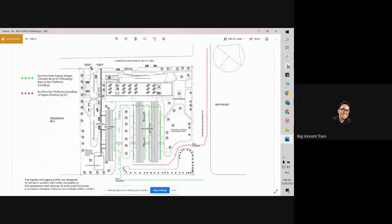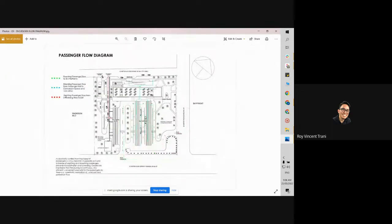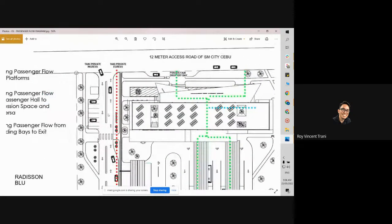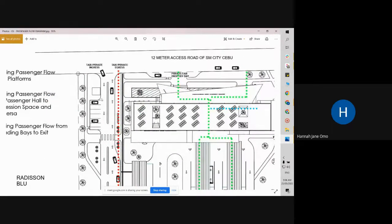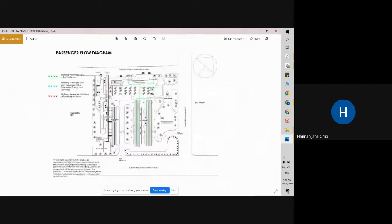Next is... And before you go, oh, sorry, I raised my hand. Question on the upper left, there's an eastern side. Is that private parking? What kind of parking is that? Employee on-street parking, sir. Ah, okay, employee parking, okay. Yes, sir. Sige, padayon. Okay, sir. Okay.